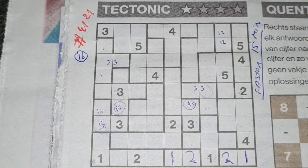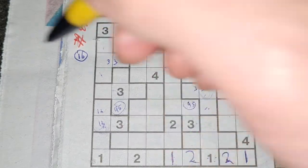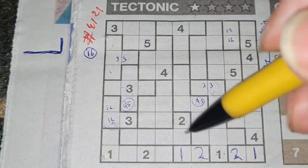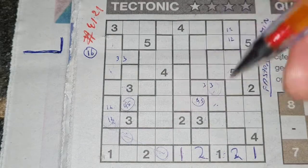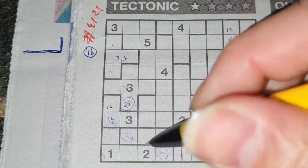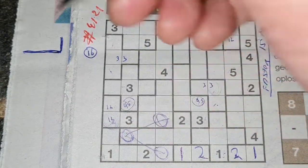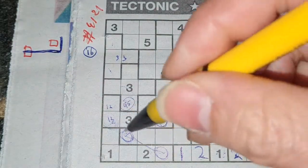For example, we have here the L shape. Let me draw the L shape here. Alright. When you see the L shape, this box is connected with that box. This box has the same number as that box. Oh, wait, I drew the wrong L shape. Let me draw this L shape. Well, this box has the same number as that box. So it's the same but rotated. This box has the same number as that box. And that box, same number as this box.